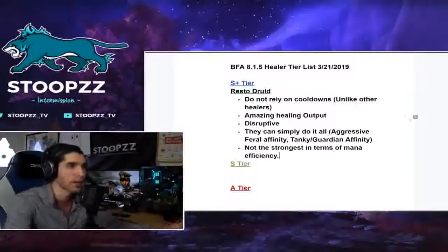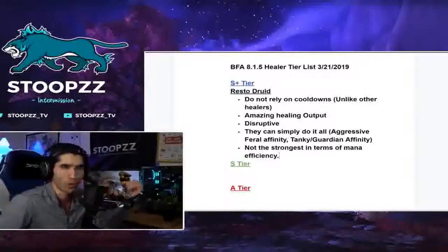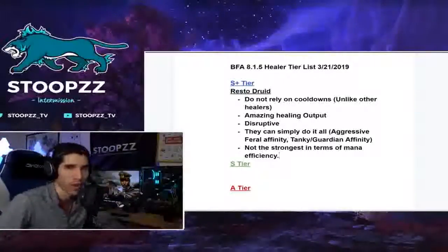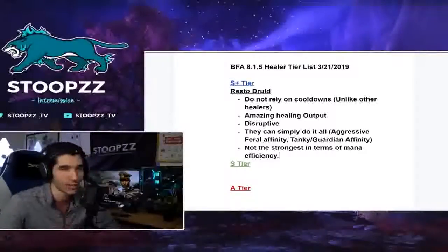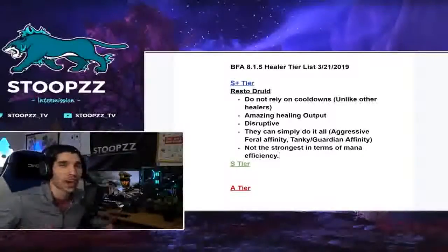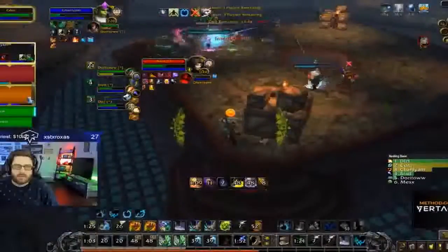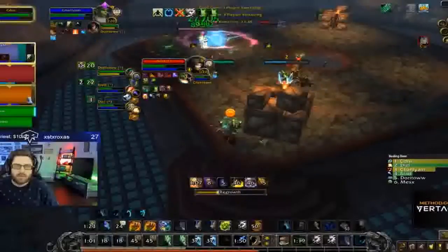Now, when really breaking down the Resto Druids, one of their greatest strengths is they do not really rely on cooldowns. They have very short, consistent cooldowns like Ironbark, Barkskin, and Swiftmend, but unlike Holy Paladins, Resto Druids do not need these cooldowns to really survive. They can simply rely on their amazing healing output. They still have some of the greatest or strongest healing output in the entire game.